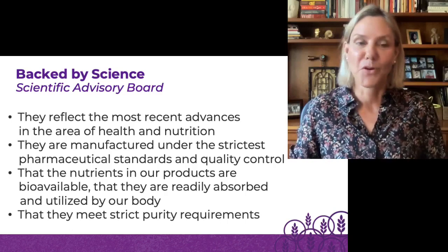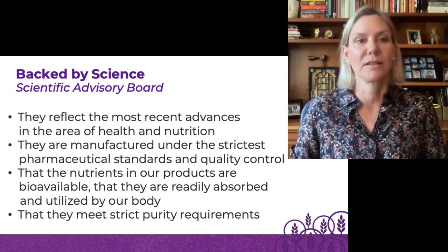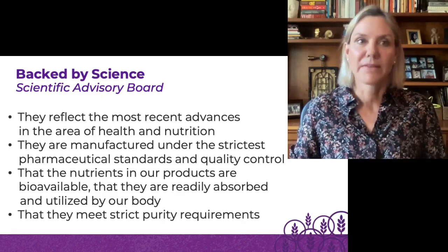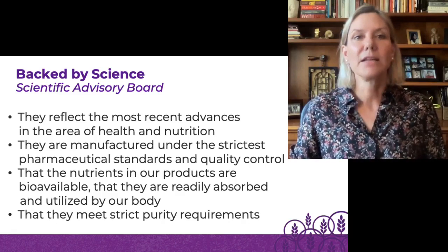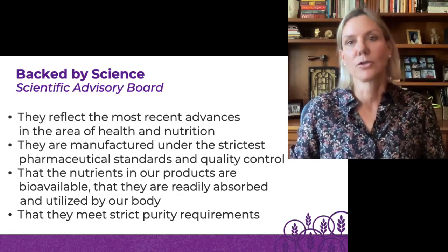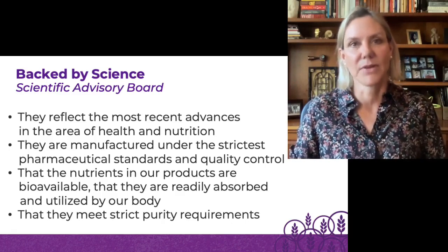As I said before, the products are manufactured under the strictest pharmaceutical standards and quality control. NeoLife makes sure that the nutrients in our products are bioavailable, that they are readily absorbed and utilized by our body, and that NeoLife tests the ingredients to confirm that they meet the purity requirements, not only set by regulatory agencies, but by the requirements set up by the scientists that make up the Scientific Advisory Board.